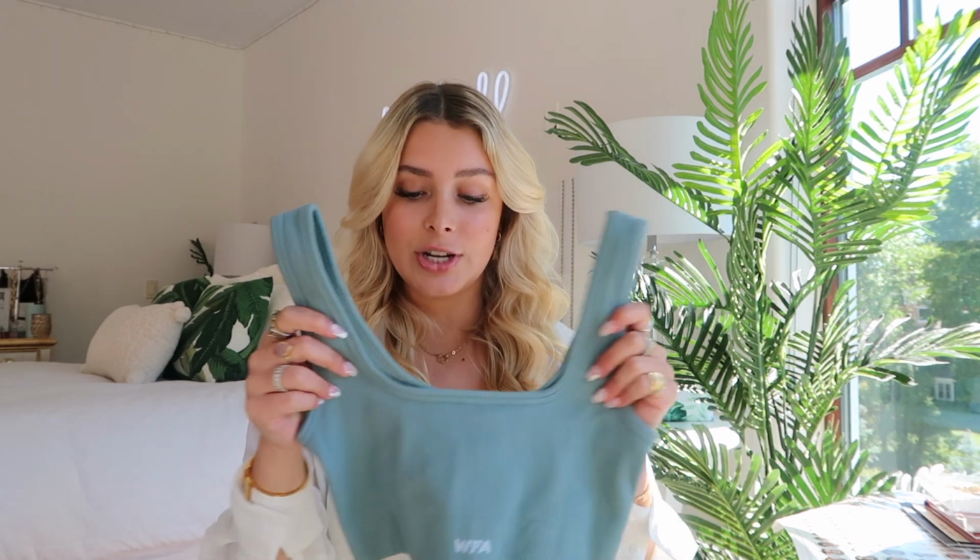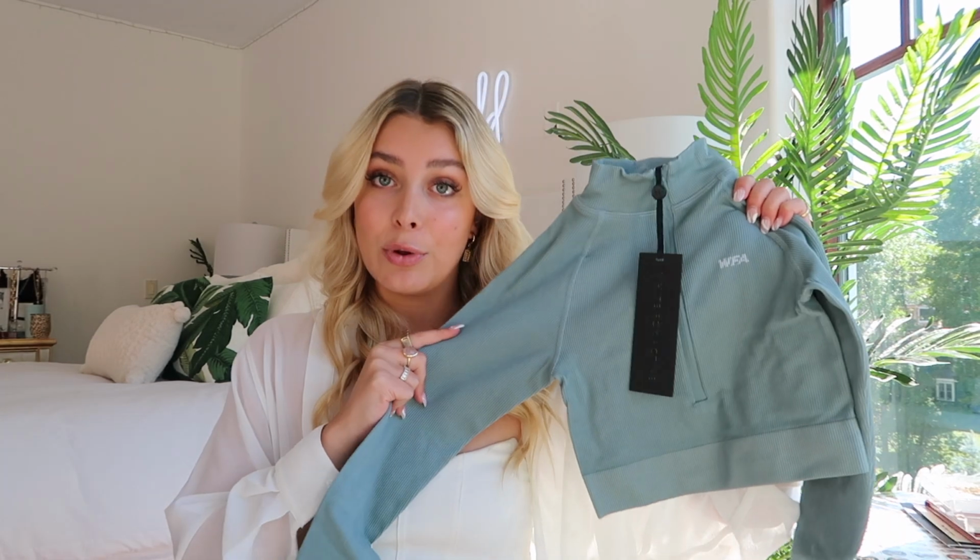And of course, I had to finish the set. I got the seamless ribbed sports bra in sage. Just a cute little classic. This also feels very comfy. But wait, it doesn't stop there. I got the matching long sleeve to go along with it. This is the seamless ribbed long sleeve sport crop. And it zippers down the middle.